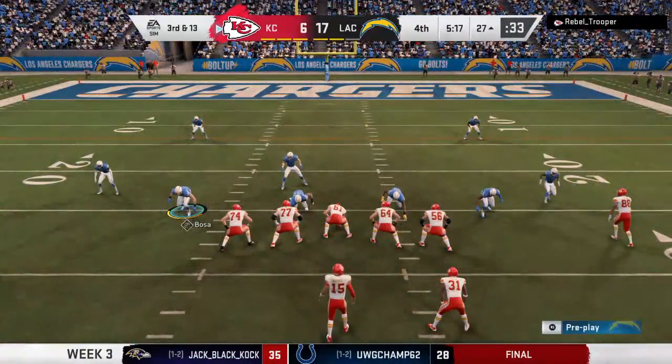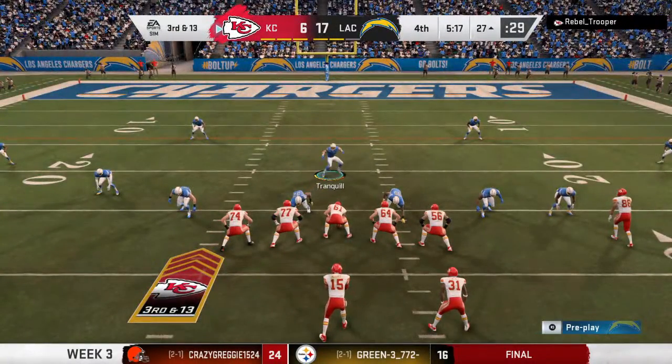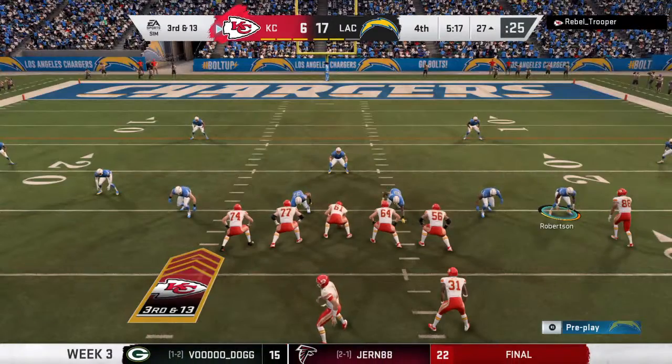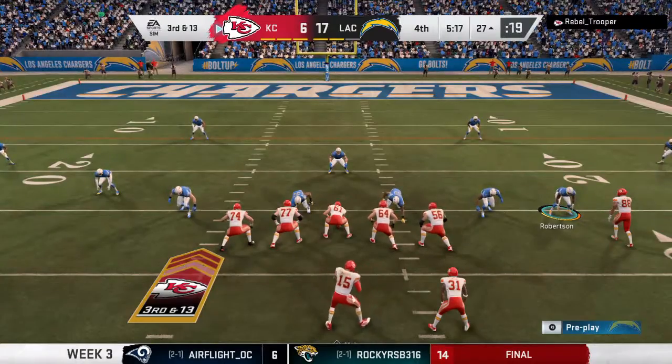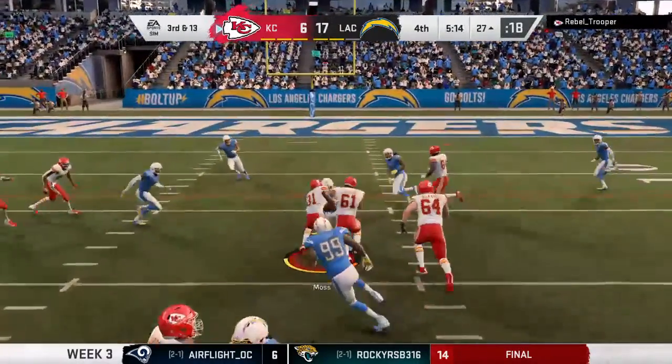And it looks like we've got a dime set here defensively. 6 DBs in the game. They'll run it now out of the gun.